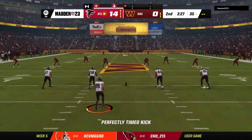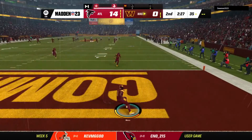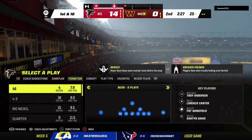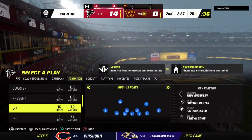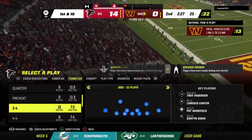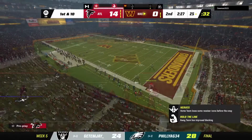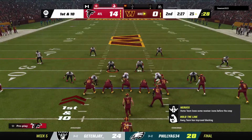Following the touchdown, here's Koo to kick off. And this will not be returnable. It's out of the back of the end zone for a touchback. Out there setting ready for this next drive, the Washington offense.